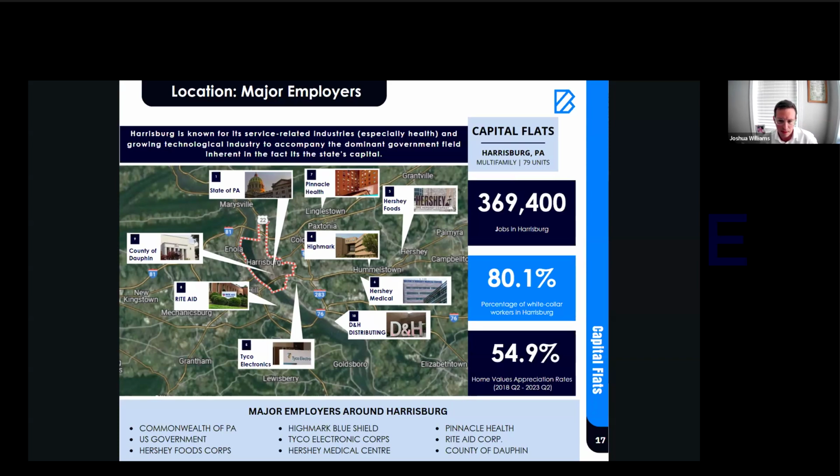What I like about this is we are in a borough that is very insulated, and believe it or not, has a very high percentage of white collar. White collar are those professionals that occupy management or administration type positions that are generally, I want to say overly affluent, but provide a really good stable base of income. Compared to the rest of the United States, the Harrisburg market is 80.1%, while the U.S. average is about 51%. So we're well above that.